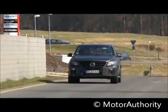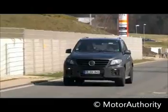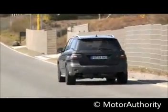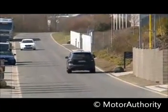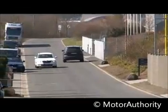Today we have video footage of an upcoming Mercedes-Benz model being honed at the Nurburgring in Germany. The vehicle you see here is a prototype for the third generation 2012 Mercedes-Benz ML class SUV, more specifically the high-performance ML63 AMG variant. Telltale signs that this prototype is the AMG variant are its big wheels, aggressive front end, quad exhaust pipes, but most telling of all, that throaty V8 sound that only an AMG-bred engine can muster.